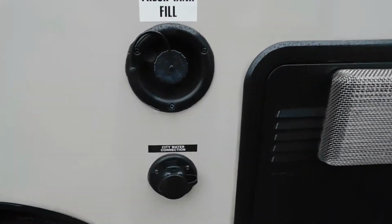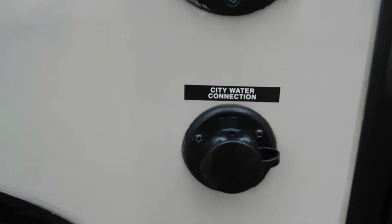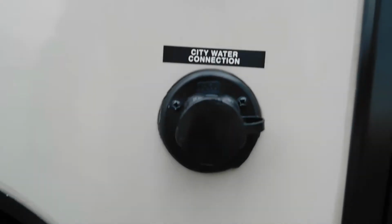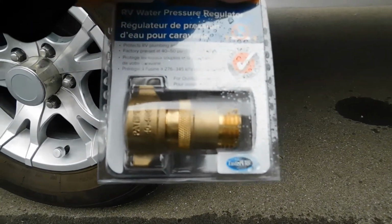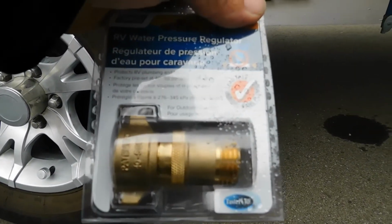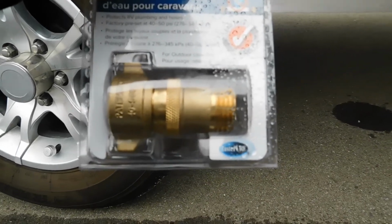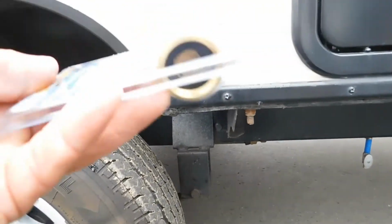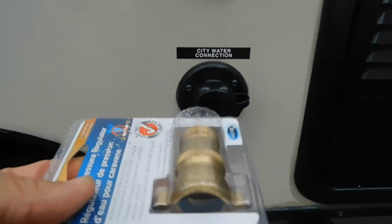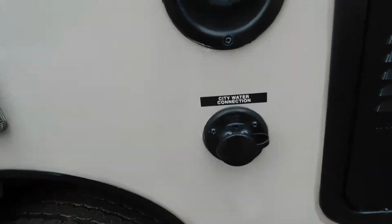Next thing we're going to do is hook up our water. Let's start by pretending we're at a campsite and we're hooking up to the city water connection. First and foremost, water pressure regulator. Hook this water pressure regulator up to your unit before hooking the hose onto it, because it's going to reduce the water pressure to 40 to 50 psi, protecting the lines in your unit. You don't know what different campsites are set at, so you always want to use this. Water pressure regulator, your hose, but don't turn on your water yet.